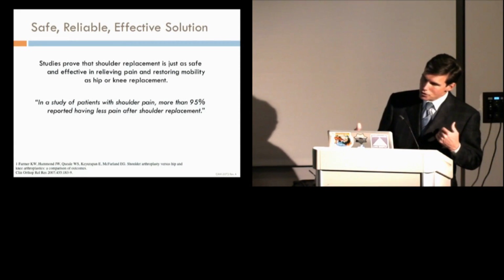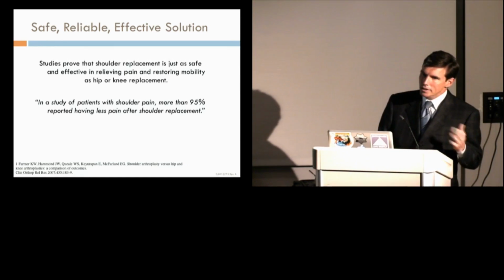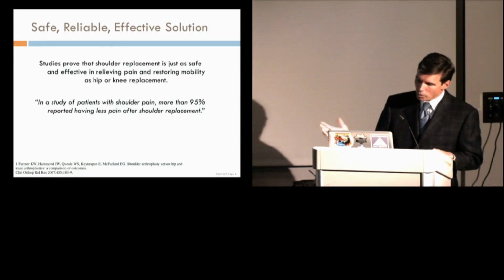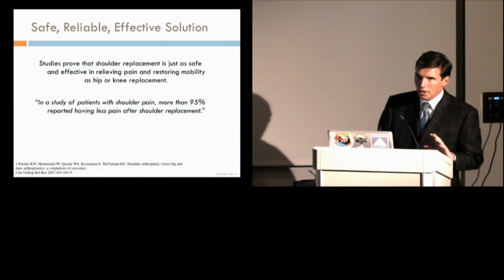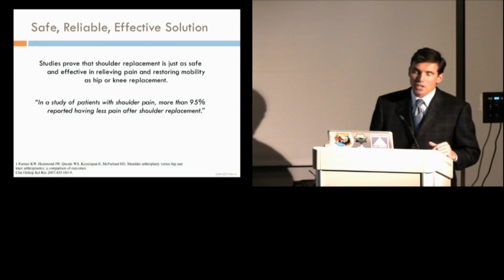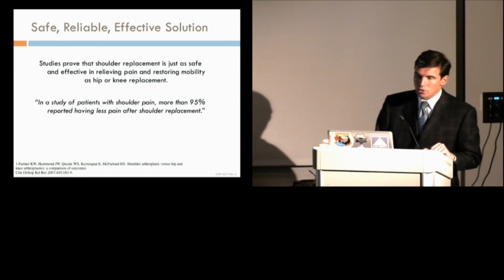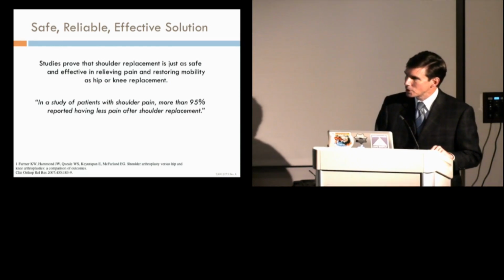I have lots of patients who come in and say to me, we heard that shoulder replacements really don't work that well. Well, let me tell you that that's absolutely not true, and we'll have one of my patients come and talk to you later this evening about the benefits he had from having a shoulder replacement. There are studies, and we have studies ourselves out of our office, that show the success rate of shoulder replacement surgery to be just as good as hip and knee replacement surgery.